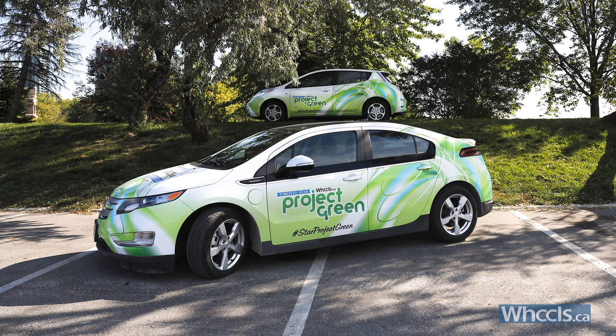I've heard a lot of negative things about electric cars, but both these vehicles performed extremely well. When it comes down to it, would I like to see an electric car parked in my garage? I certainly wouldn't say no to that.